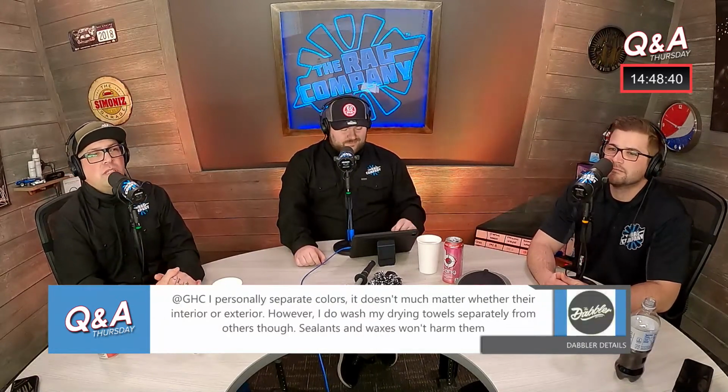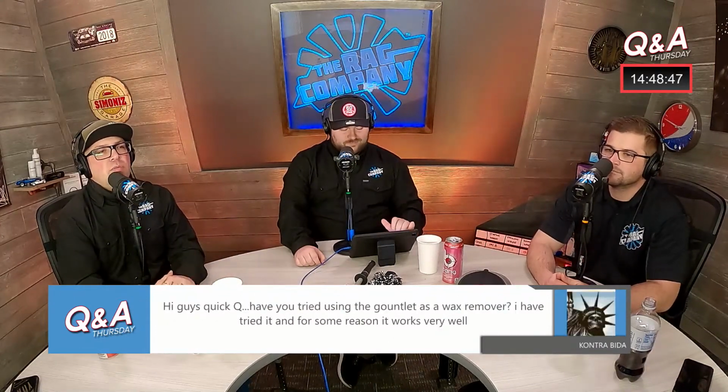Dabbler Details says, I personally separate colors. Doesn't matter much for interior, exterior. However, I do wash my drying towels separately from others. There you go. Nice.